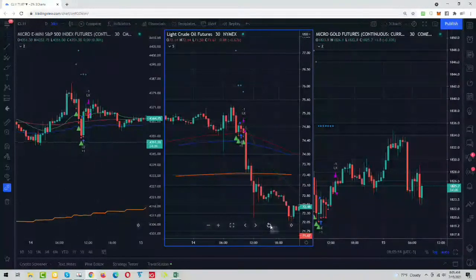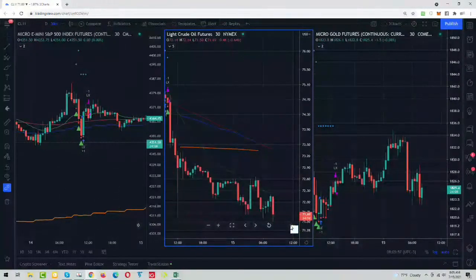As I've said time and time again, we're going to have losses. That's just part of trading. As a matter of fact, using this trading method, you're going to actually lose more than you win as far as just a one-to-one ratio.